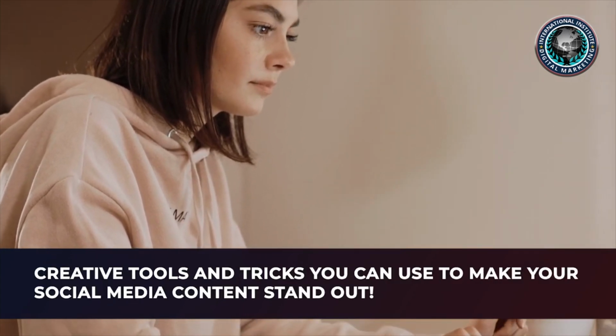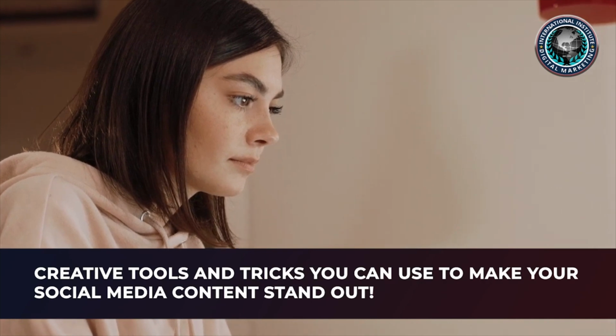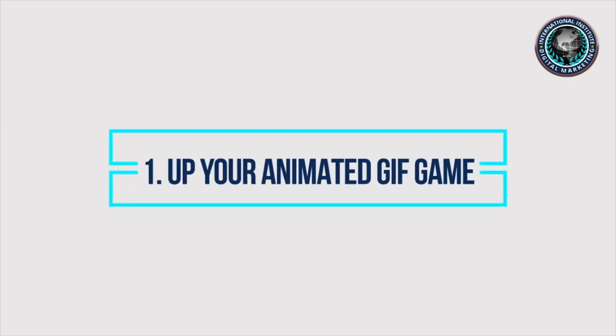Here are some of the most creative tools and tricks you can use to make your social media content stand out. Up your animated GIF game.